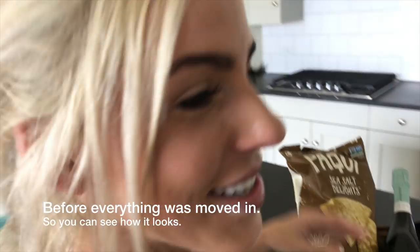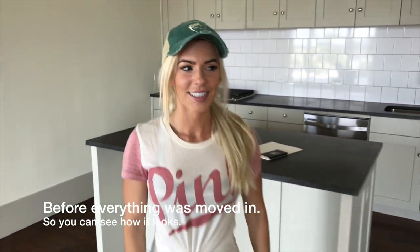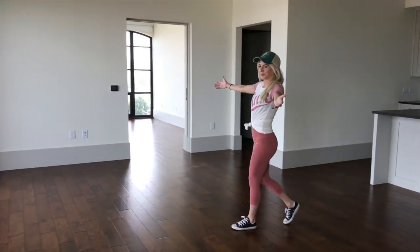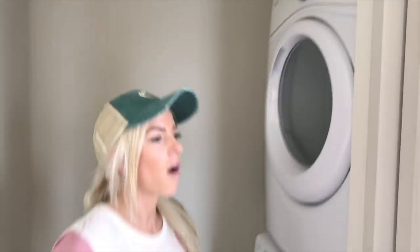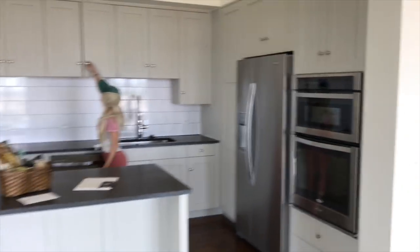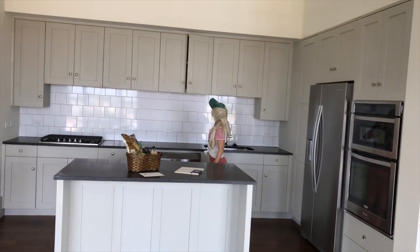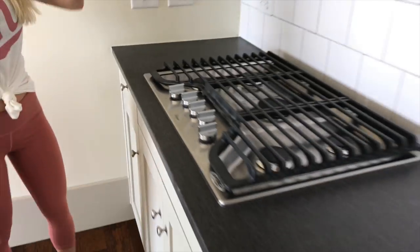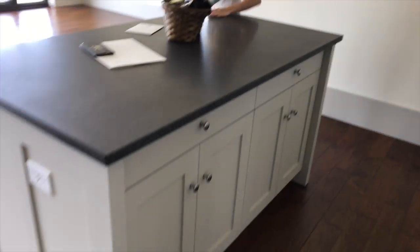Welcome to the new place, guys. New spot, so it's exciting. This is the living room, dining room area. There's all this beautiful lighting. And check this out, a no slam thing. Stove top. Okay, and then they gave me snacks.